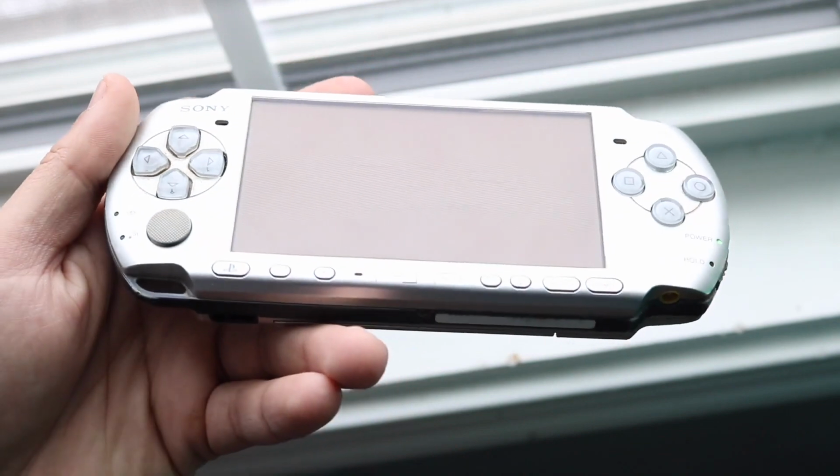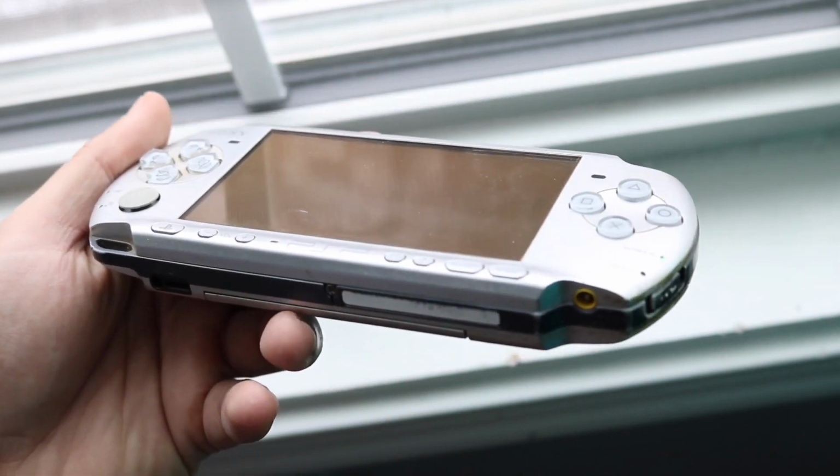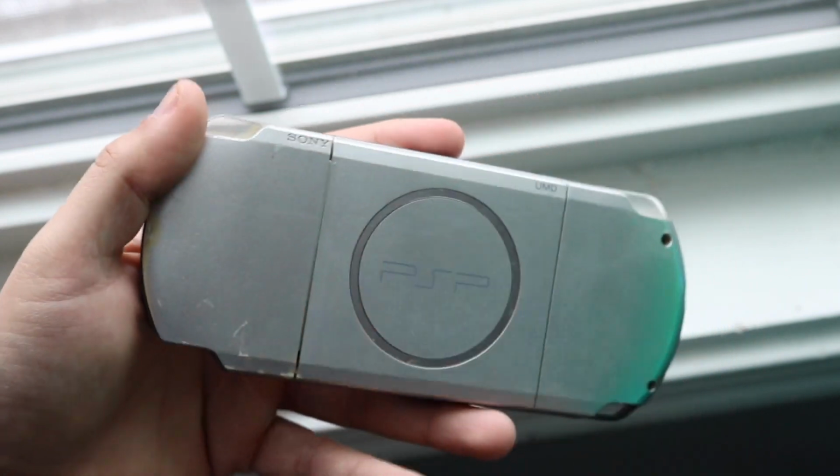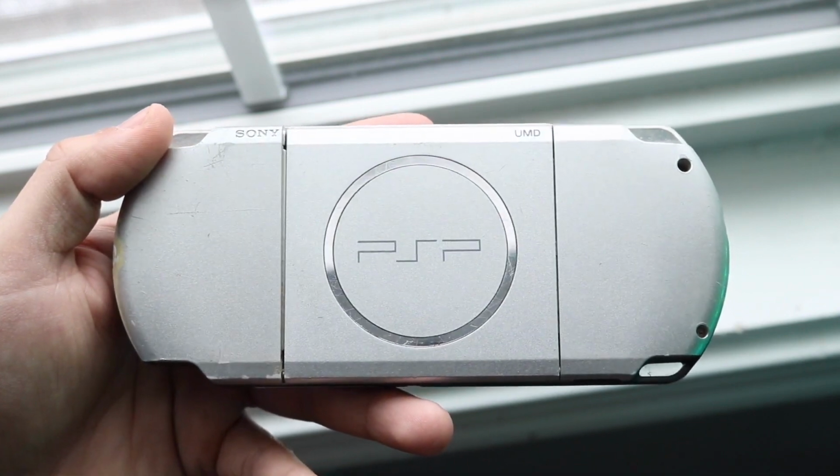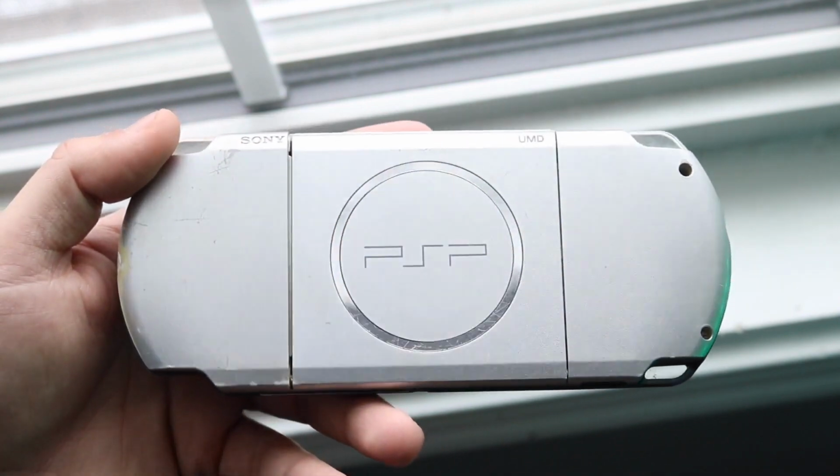Now, I think one of the things about this console that really ages it is the UMD slot. I think the cartridges are the best way to go. I was never a fan of the UMDs. I just never really understood why Sony chose to go that direction. I think it's still okay, if you want to use it, go for it.